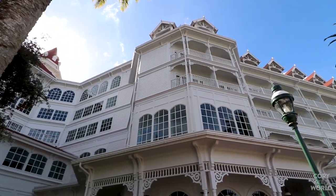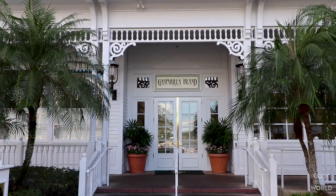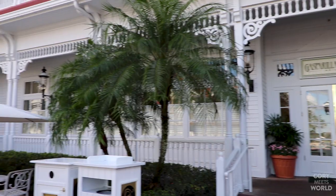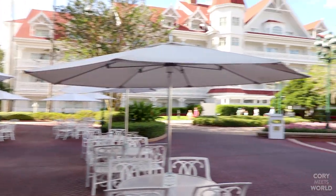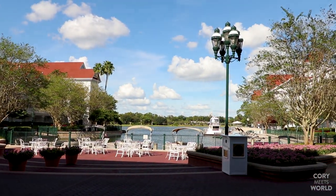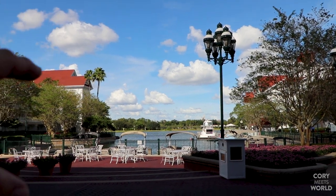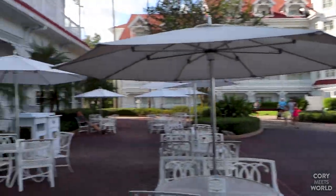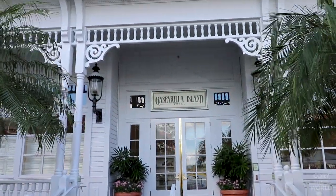So we've made our way around over here to the Gasparilla Island Grill, and you can see there's a lot of seating here outside. So there's some covered tables on both sides, and then you can actually head out over here towards the marina with a great view of Cinderella's Castle over towards the Magic Kingdom. And there's seats down here too, so this is actually a really nice area out here to sit and have some lunch. Let's go check out the inside of Gasparilla Island Grill.